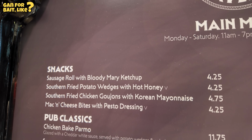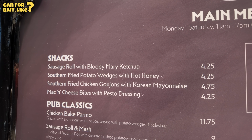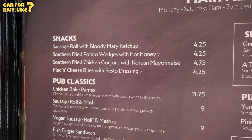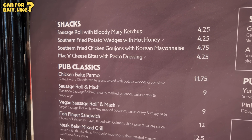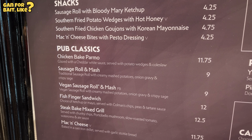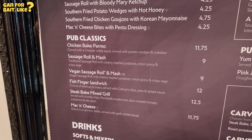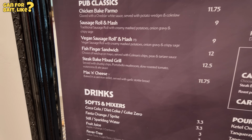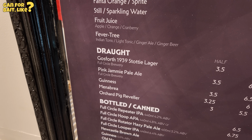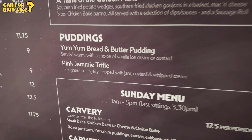Snacks, we're talking sausage rolls, potato wedges, chicken goujons, mac cheese bites. There's the classics: chicken bake parmo, sausage roll and mash, vegan sausage roll and mash, fish finger sandwiches. They come with Coleman's chips as well, which is obviously just next door. Steak bake, mixed grill, mac and cheese. The beers, Full Circle Brewery doing the beers, a local brewery, then Holt Yard. And then they're also doing the Sunday dinners as well.